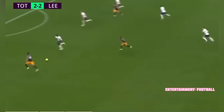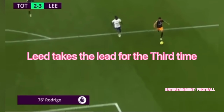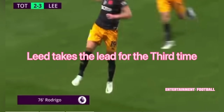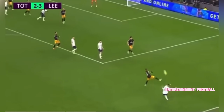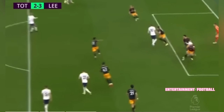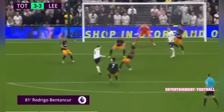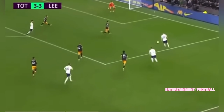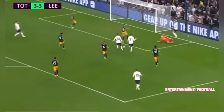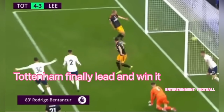One free kick. Rodrigo. Good strike. Great strike. Leeds in front again. Massive moment. Referee's convinced it's not a foul. Tottenham players are absolutely seething. Doherty. Good looking cross. Defended, but three men there, and it's in the net again. Rodrigo Bentancourt with his third goal. Kulusevski has options. Might go it alone. It's Bentancourt again. Spurs lead 4-3.